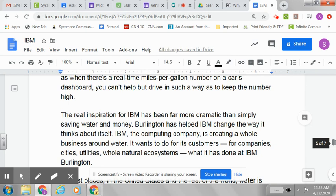And then there's that 1% that we keep talking about. We only have 1% of the fresh water on the planet to use. We want to make sure that we are maximizing its use and that we are not constantly wasting it. We want to make sure that we're being as efficient as we can. So that's what IBM started to do.